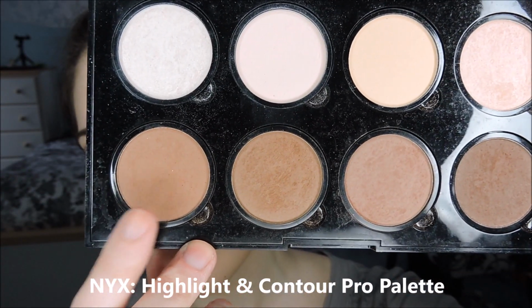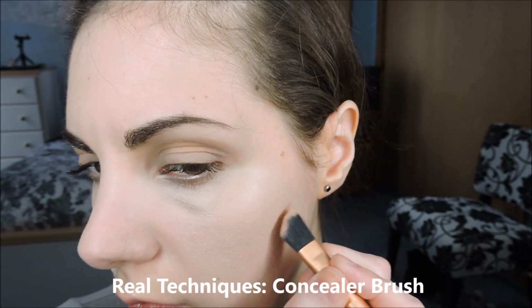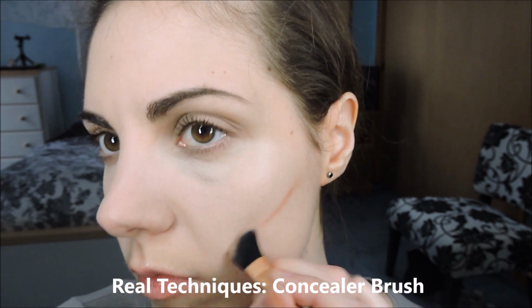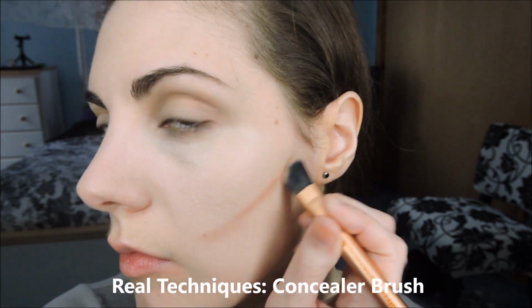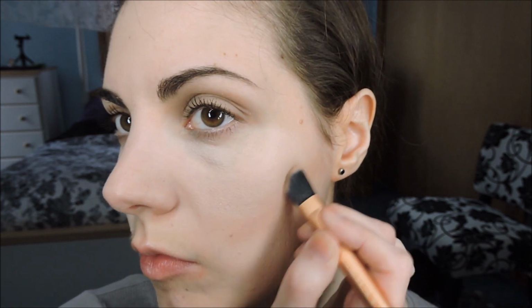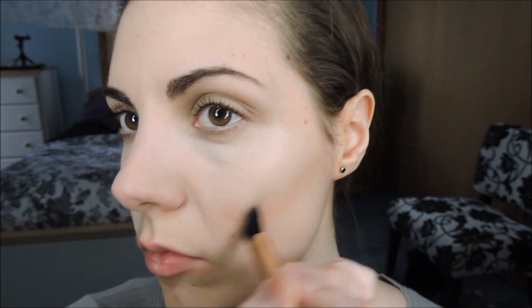Then take a light brown matte contour shade and run that just under the apples of your cheeks, kind of turning upwards as you get closer to your mouth. And we're going to blend it in a lot. We want the appearance of a contour without the heavy color, which is kind of the goal with most contour, but especially in a no makeup look.